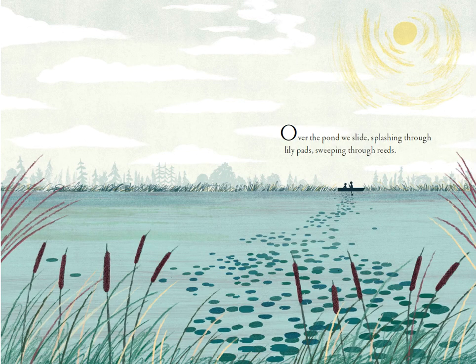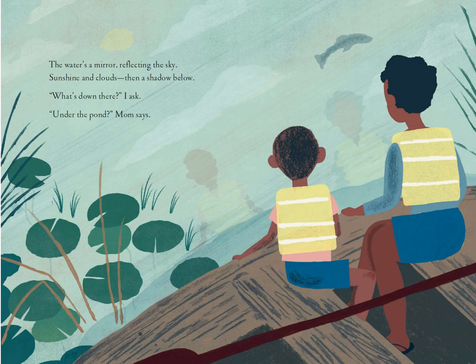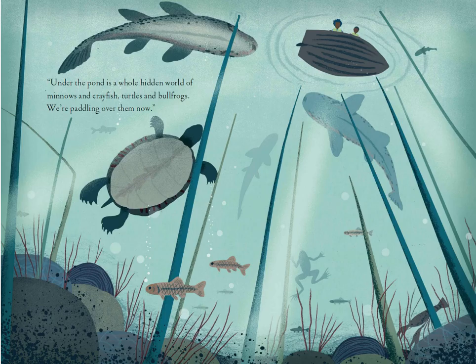Over the pond we slide, splashing through lily pads, sweeping through reeds. The water's a mirror, reflecting the sky, sunshine and clouds, then a shadow below. What's down there? I ask. Under the pond, Mom says. Under the pond is a whole hidden world of minnows and crayfish, turtles and bullfrogs. We're paddling over them now.